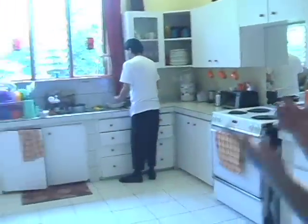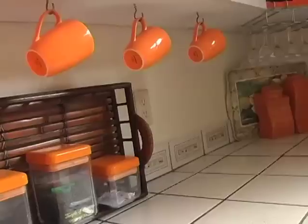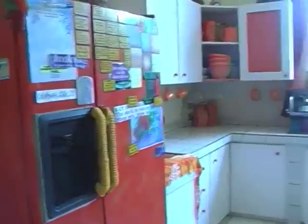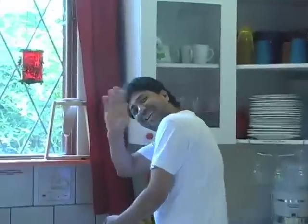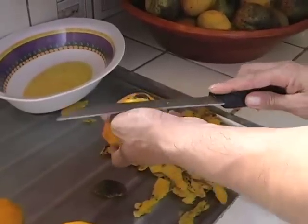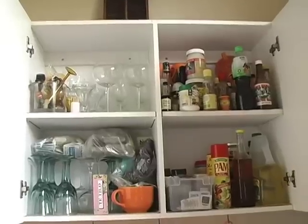Chiva is for cool. This is our fantastic kitchen. Yes, this is an orange microwave and an orange fridge. The goal of the house is to be sustainable, so we recycle the basics. This is our fantastic housekeeper, Tony. Hello. He's cutting up some of the mangoes to make juice. We have a juicer and all sorts of other goodies. It's a gourmet kitchen that's available for you to use.